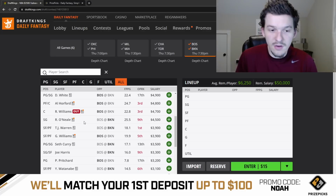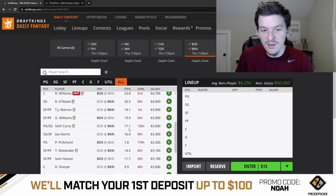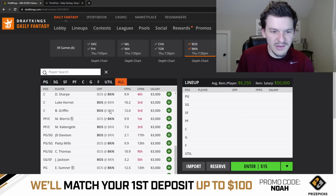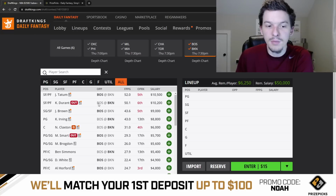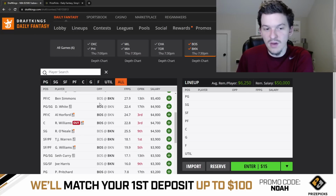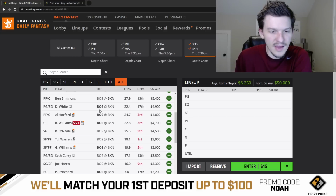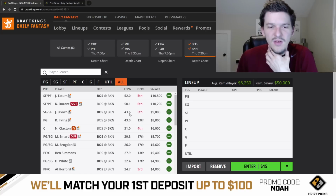And then, if these guards wind up starting, so if Seth Curry starts, I don't mind going to him at 3,500. I think he's viable. Maybe if Joe Harris starts, we could look there. I don't think the rest of these guys are going to be playable, though, but there's definitely value to go to from Brooklyn. Obviously, favorite play from Brooklyn is Kyrie, but I think Ben Simmons, T.J. Warren, Seth Curry all benefit as well. Royce O'Neale, he gets a little boost, I guess, as well. If you want to go there at 4,500, I think he's an okay value, but that'll do it for Brooklyn.